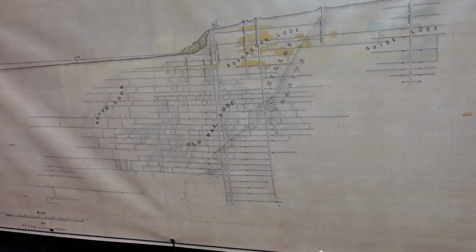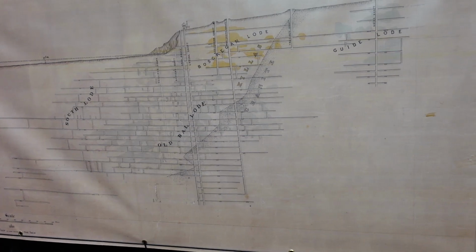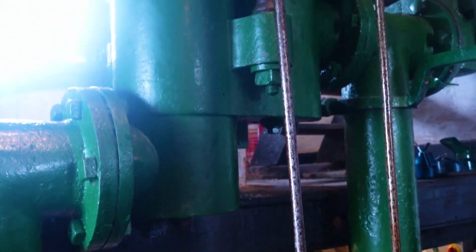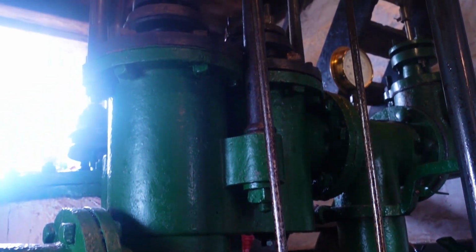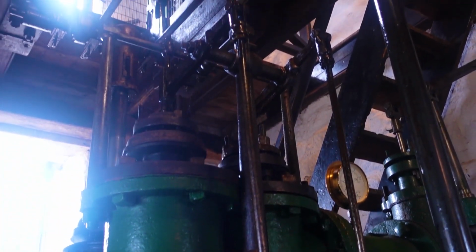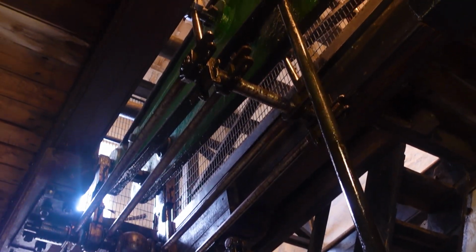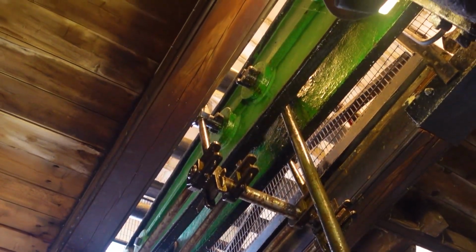The engine was used to wind the skips of ore up the shaft and empty ones back down, ready to be refilled. If it went out of action, no ore came out of the mine, meaning no money to be made. The operators had to be very skilled as the skips went down 1,700 feet and weighed between a tonne and a tonne and a half.